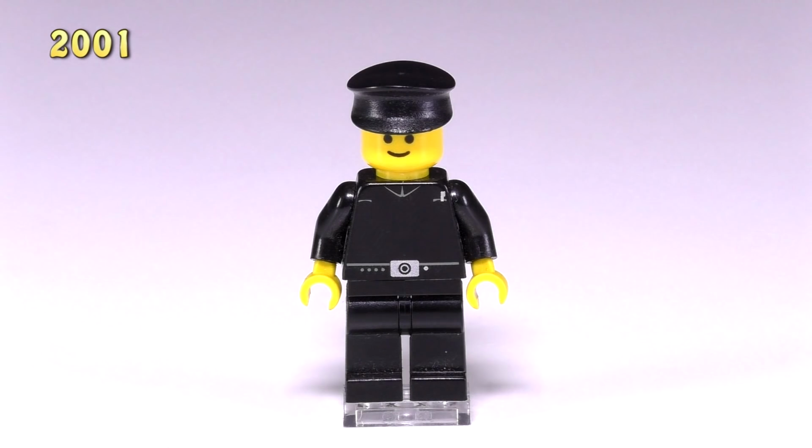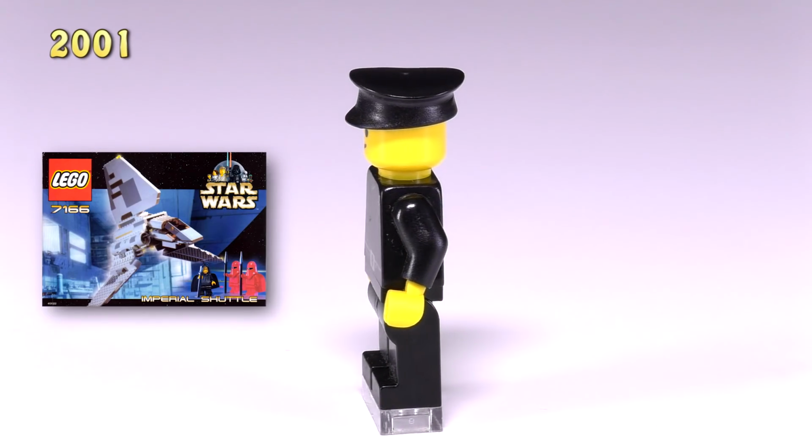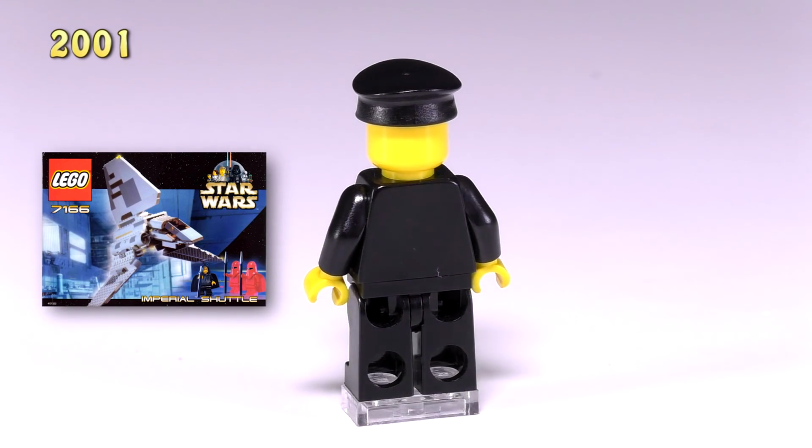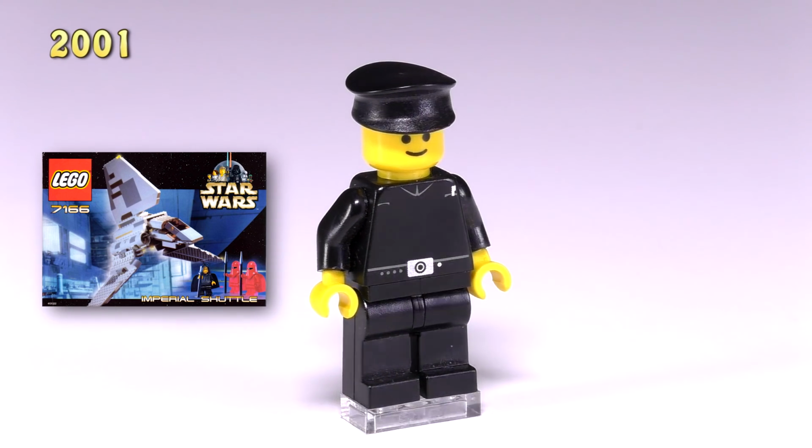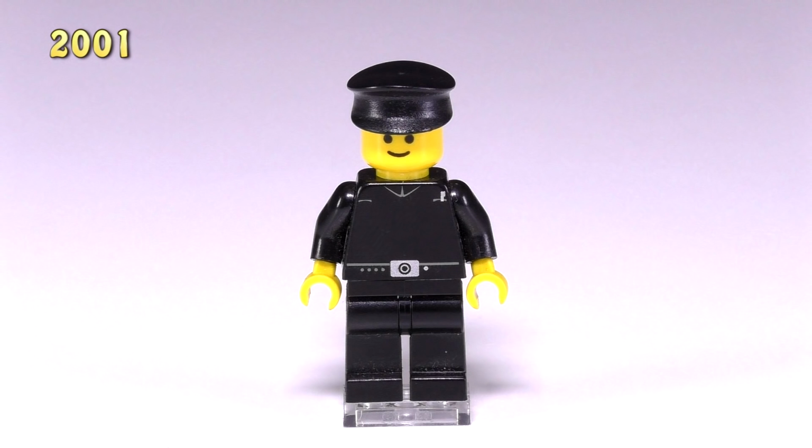BrickLink. Our second fig of 2001 is the Imperial Shuttle Pilot. He came from the set Imperial Inspection 7166, and he certainly looks like a happy little pilot. There's nothing much to be said about the detailing for this guy, but he is one of the only Imperial minifigs that came out with yellow skin. He sells for about $5 on BrickLink.